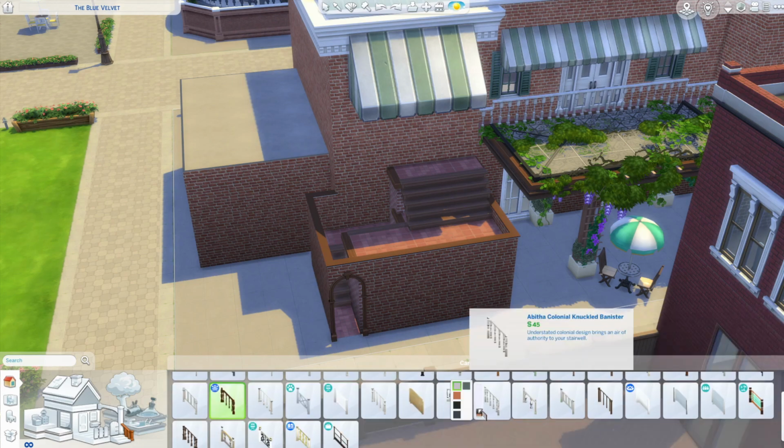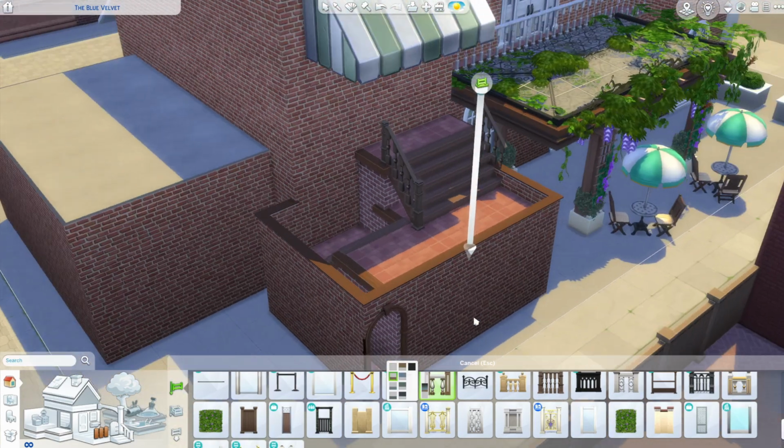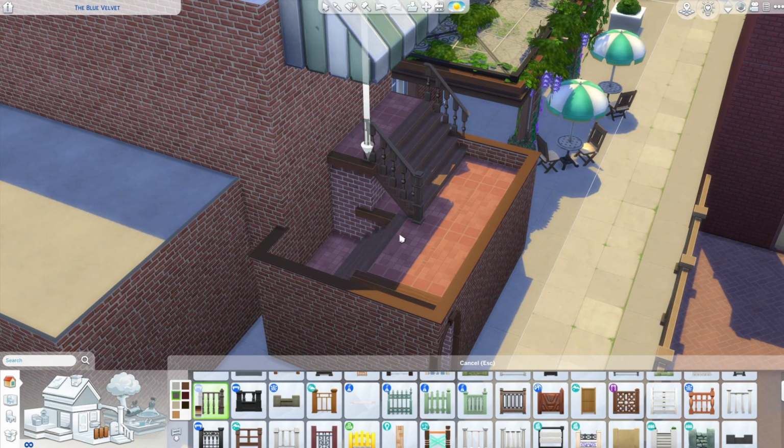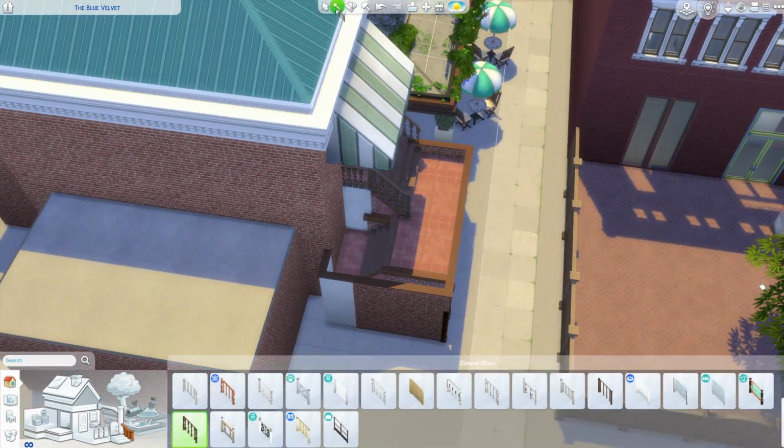I made sure that the front of the door was the front door, but if your Sims decide to go in that little area, I'm sorry. I'm really sorry, but it's in the build, so I had to do it, right?